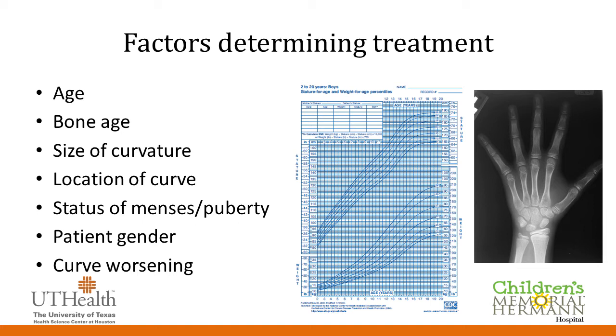Location of the curve is very important. Lower curves in the lumbar region tend to have a lower threshold within which we have to consider surgical options compared to the curves in the thoracic spine.